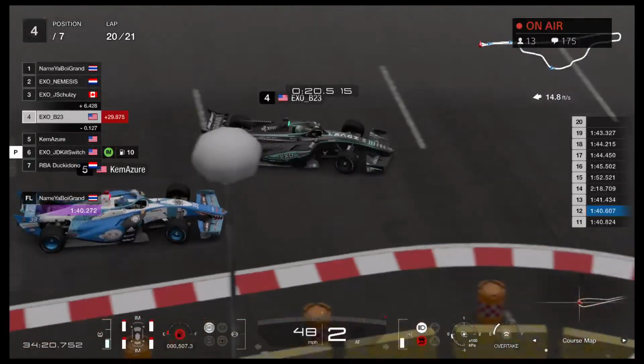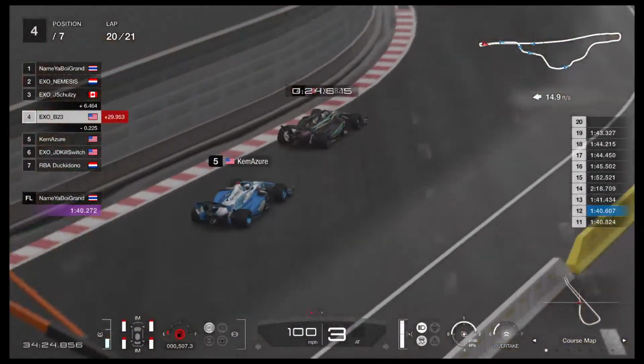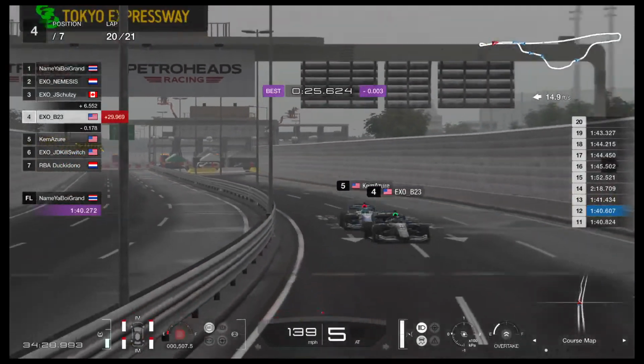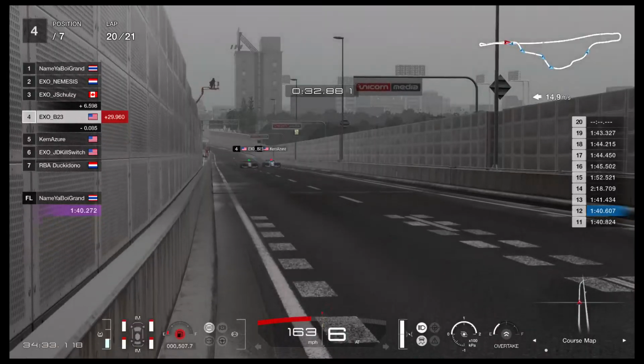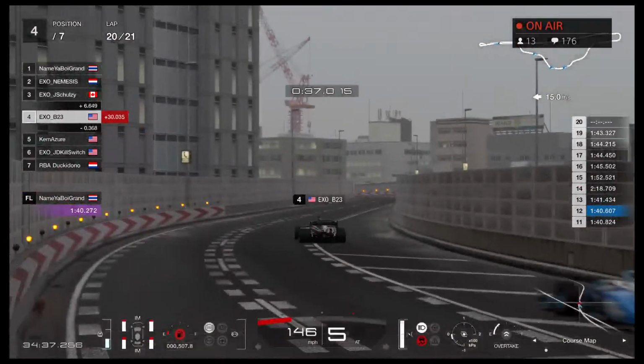Kemazure is going to try to go deep, and it's American versus American as Kemazure goes to put the hammer down. But B23 will lead coming out of these corners. It is a purple sector, though, so he might have a chance of getting the fastest lap. B23 might have a chance of getting the fastest lap of this race.